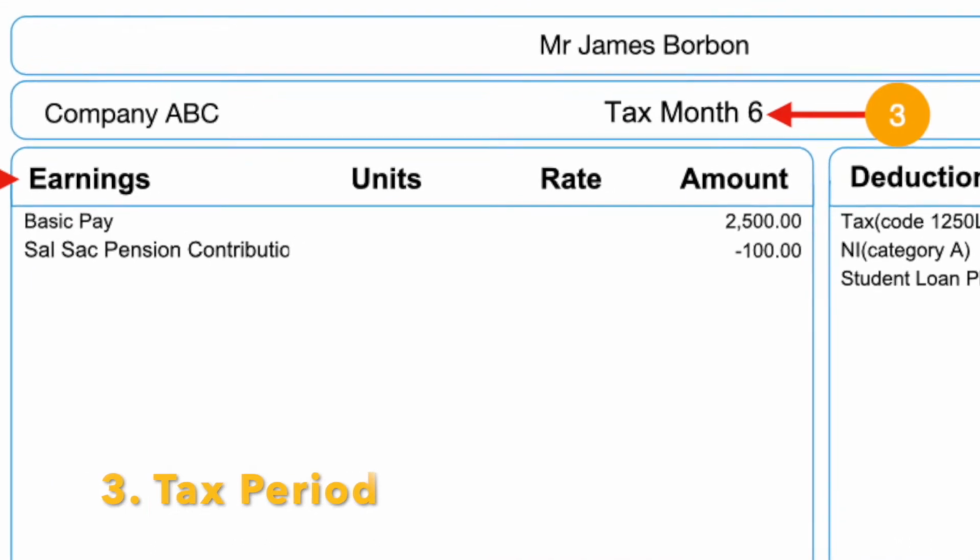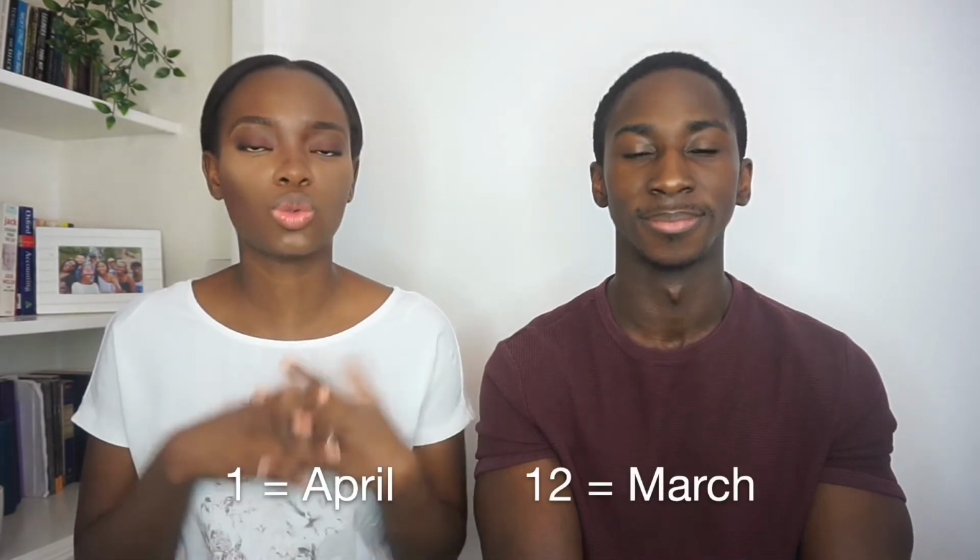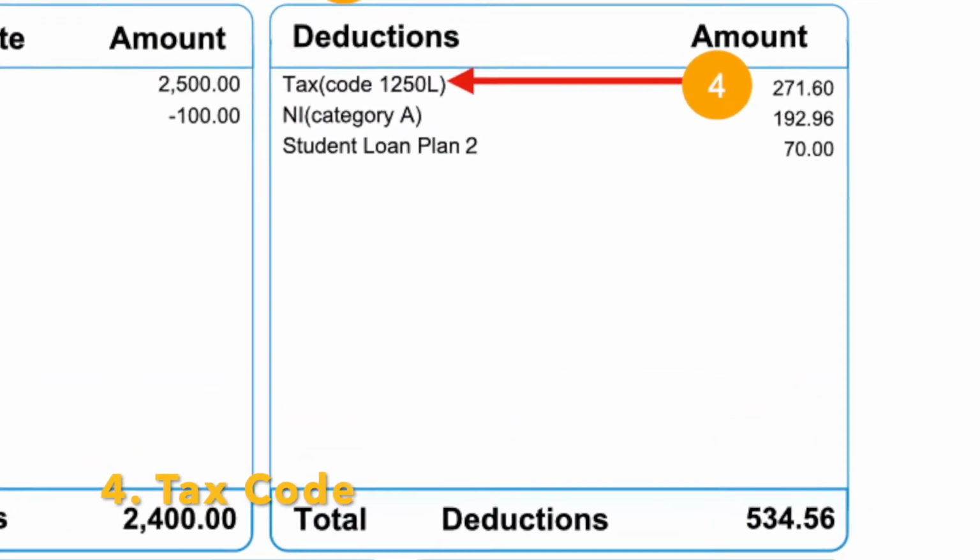Sign error. Thirdly, you're likely to see the tax period. This is mainly for tax purposes, as the tax year runs from the 6th of April to the 5th of April. It's not like January to December, which I don't know why. But anyway, you might see number 1 or number 12, and 1 will represent April and 12 will represent March. After the tax period, you also see your tax code. This is vital because it relates to how much tax you are contributing based on your income and other elements that are based on individuals.